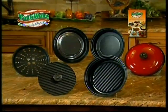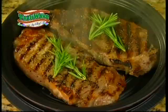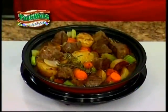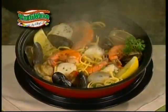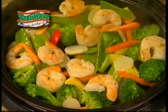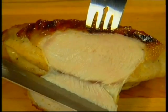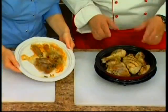Introducing Chef Tony's Tasty Wave Cookware, the breakthrough in cooking technology that's changed the way we cook. Dish after dish after incredible dish, the Tasty Wave makes them all fast and easy. All in the microwave you already have, and all in less time than it takes to preheat your oven.